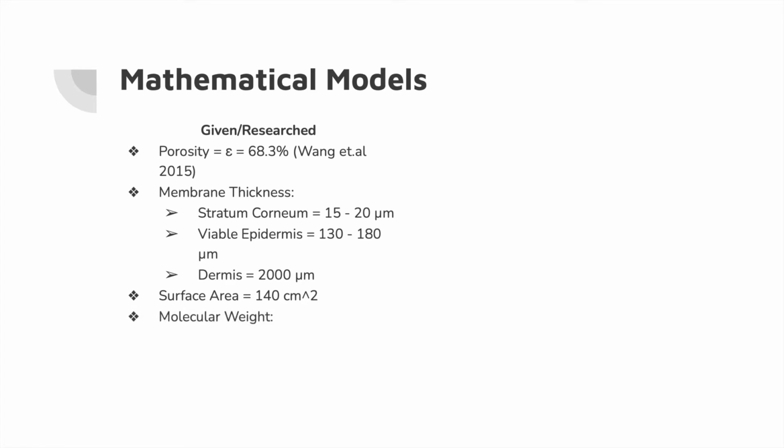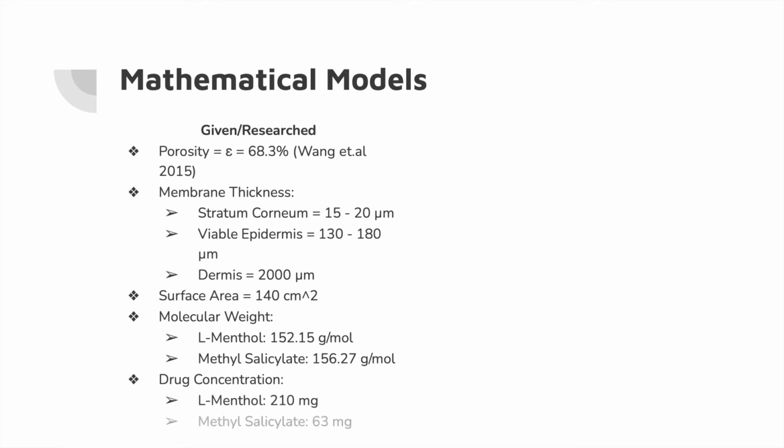For the project, we chose two of the active ingredients that we will be calculating the transport concepts for. The chosen compounds were L-menthol and methyl salicylate. L-menthol has a molecular weight of 152.15 grams per mole, and methyl salicylate has a molecular weight of 156.27 grams per mole. The drug concentration of each of the drugs was also found.